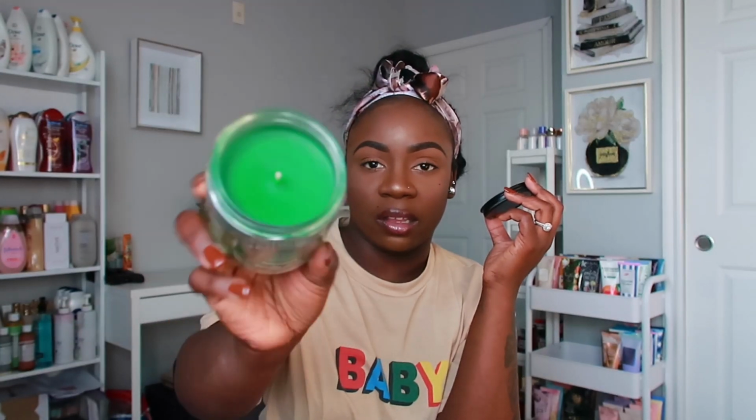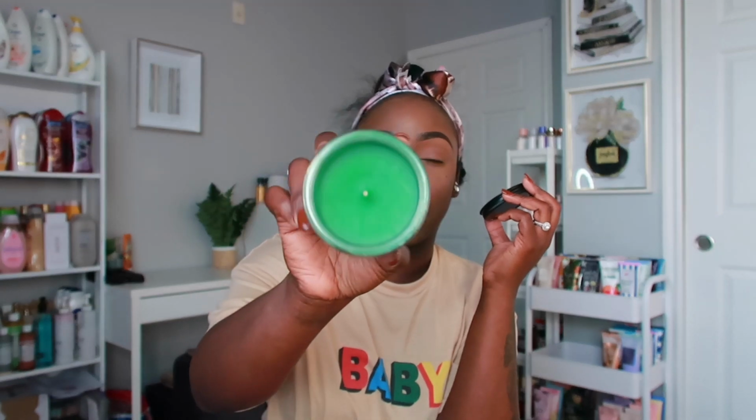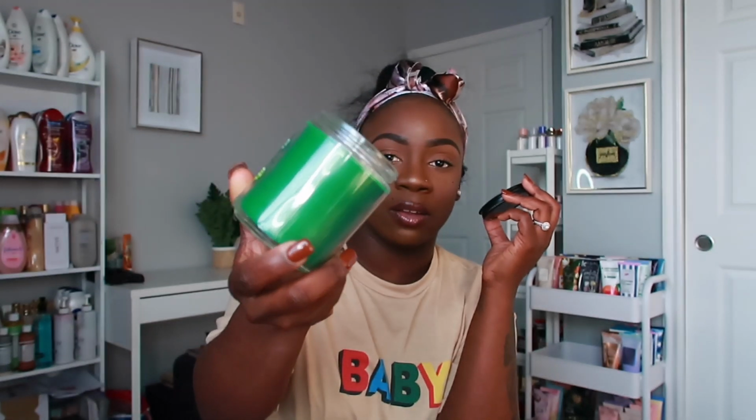It's just really, really sweet, y'all. It's heavy on the buttercream and the vanilla. It smells like bakery goodness. It's perfect, and I love the green candle scent. That's the green candle color of the wax. So pretty.